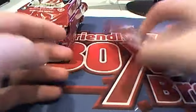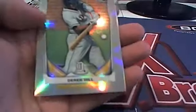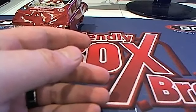All right, next up, here we go. Still rolling here in Bowman Draft Jumbo. There's a Hunter Harvey. Jeff Brigham right there for the Dodgers. There's a mini right there, Sean Newcomb. Here's a Derek Hill right there, refractor, and Corey Ray. All right. All right, we got a few packs left here in Draft Jumbo.